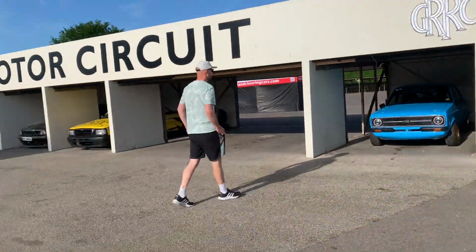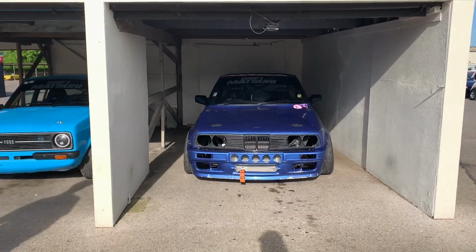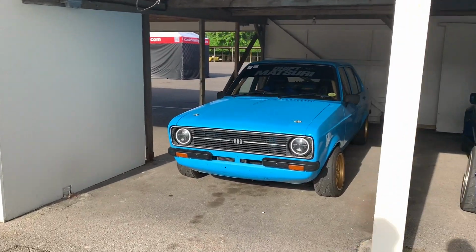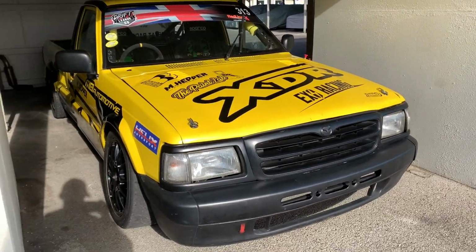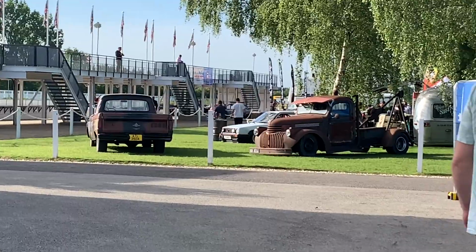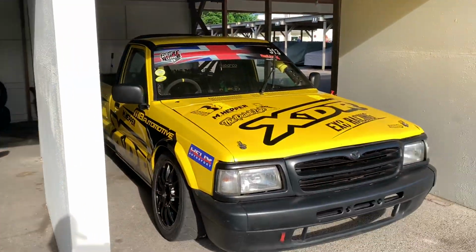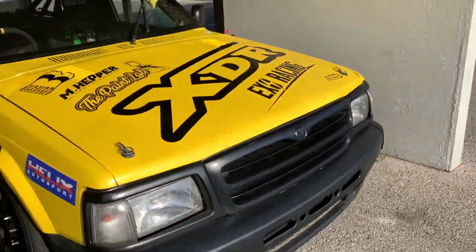But we're going to have a look around this bit, all up here and around here. We have this lovely BMW and this Ford Escort. Looks lovely. This Mazda truck is super cool. Oh, something started up over there. It's the Beetle, the beach buggy Beetle. But this could be a rotary because it's Mazda, and I know they did do a rotary truck, I think. I'm going to get run over by a van.